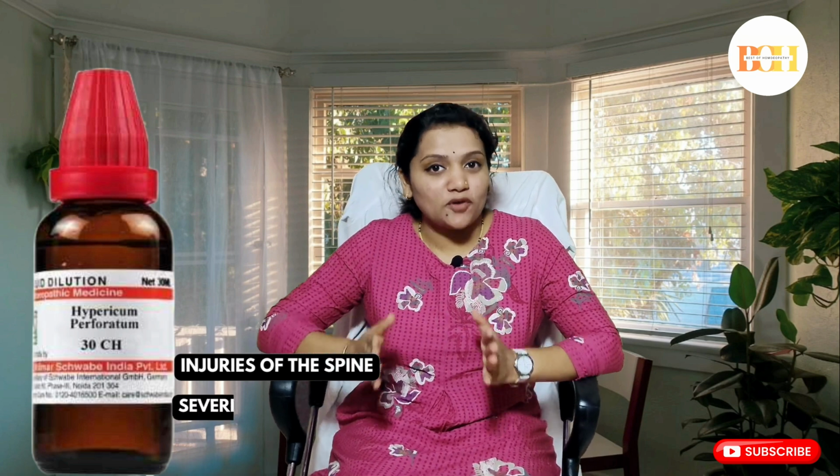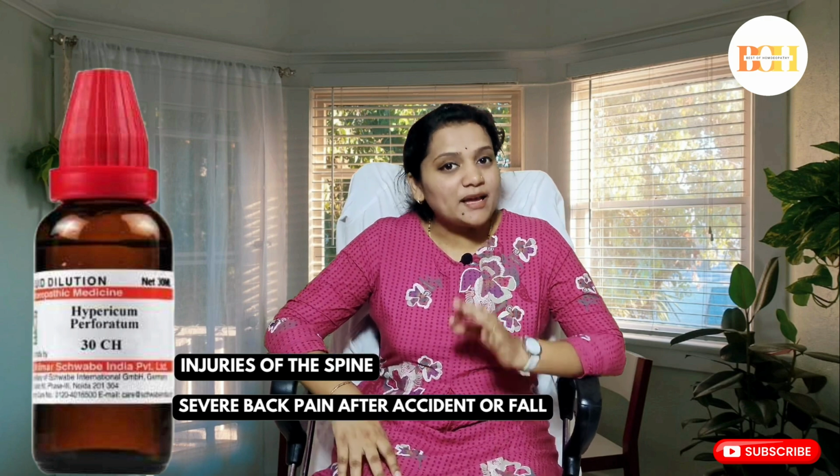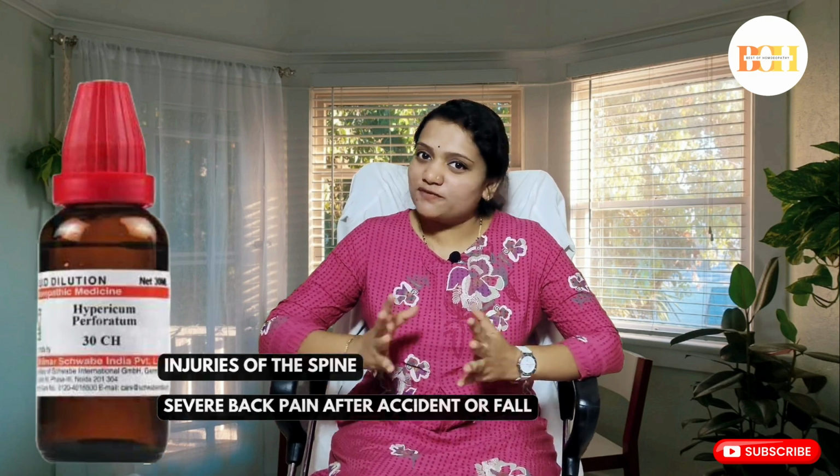The next remedy is Hypericum. This is an excellent remedy for injuries to the spine. When the spine is damaged because of a fall or accident, and after that if there is severe back pain, then Hypericum will remove that pain and you can find relief.